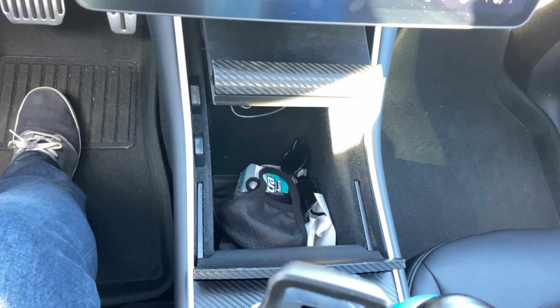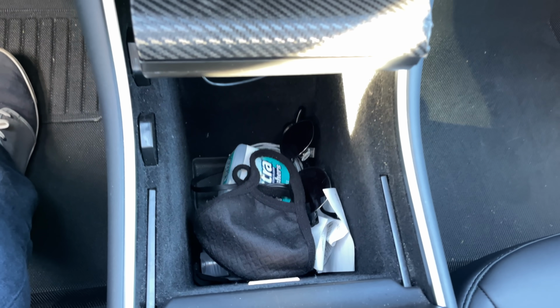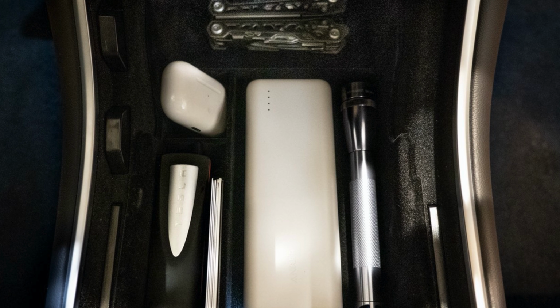The center console in the Model Y is nice and deep, but sometimes can be a bit annoying for that reason. Things can get lost down there and end up in a big jumble, and this center console organizer helps you organize things like sunglasses, hand sanitizer, a mask, AirPods, or whatever you may need quickly accessible.